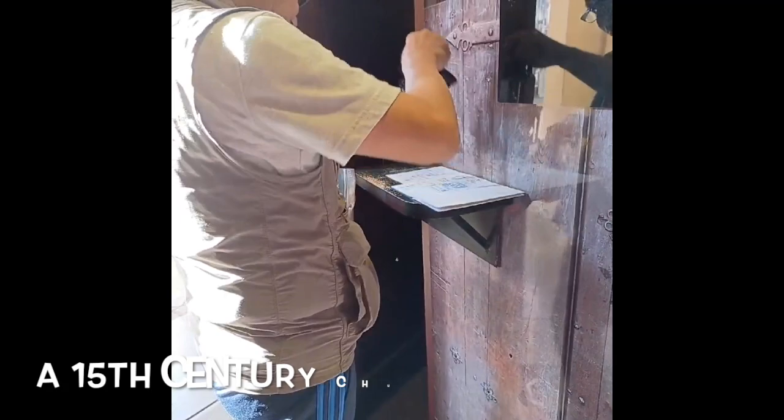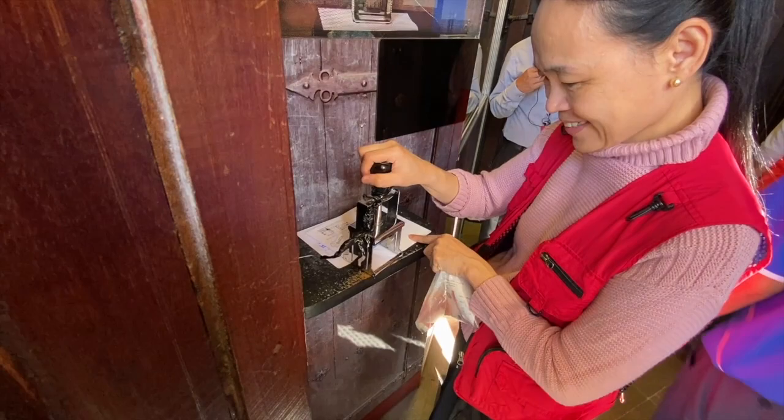We're here in the old town of Pamplona. We just finished visiting and praying in the Santa Maria Cathedral. It's so nice. So we're here in the cathedral. Okay, that's our stamp. Now it's my turn to get my stamps here in this cathedral.